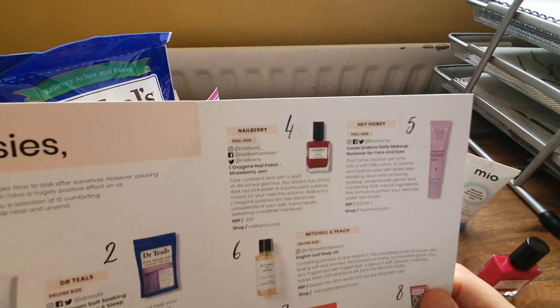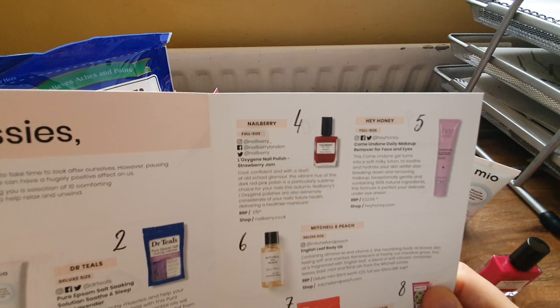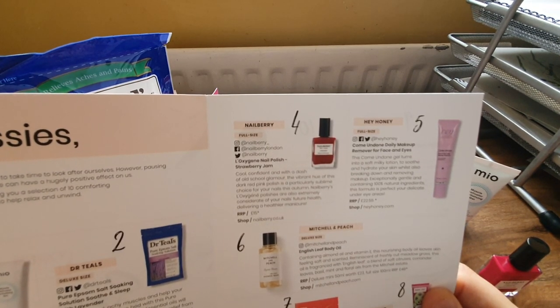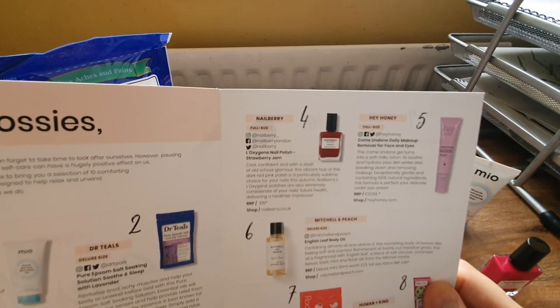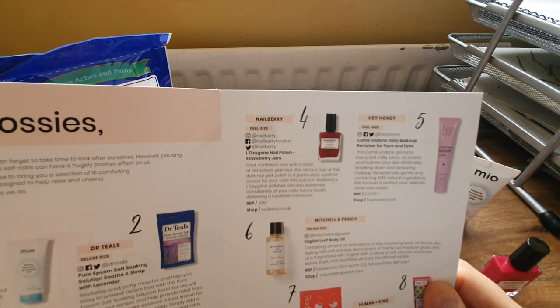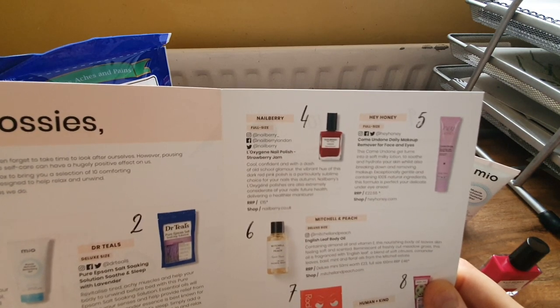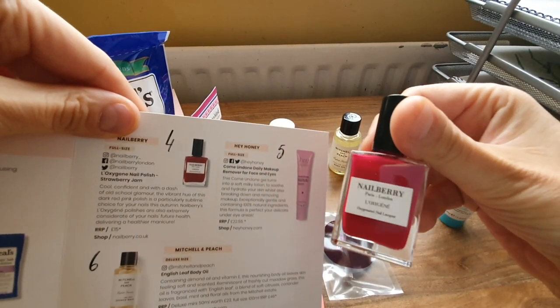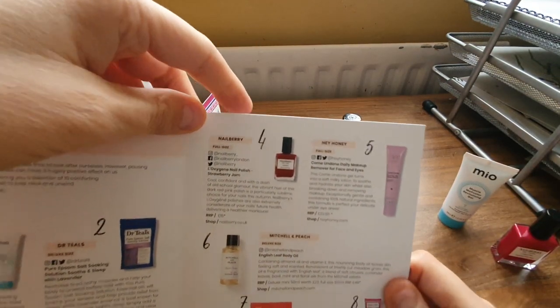Cool, confident, and a dash of old school glamour. The vibrant hue of this dark red pink polish is a particularly sublime choice for your nails this autumn. Nailberry's L'Oxygen polishes are extremely considerate for your nails' future health, delivering a healthier manicure. £15. Oh, I think that's pretty. I thought they were only £1.50. £15 for that. Shocking. It's very pricey for you girls.